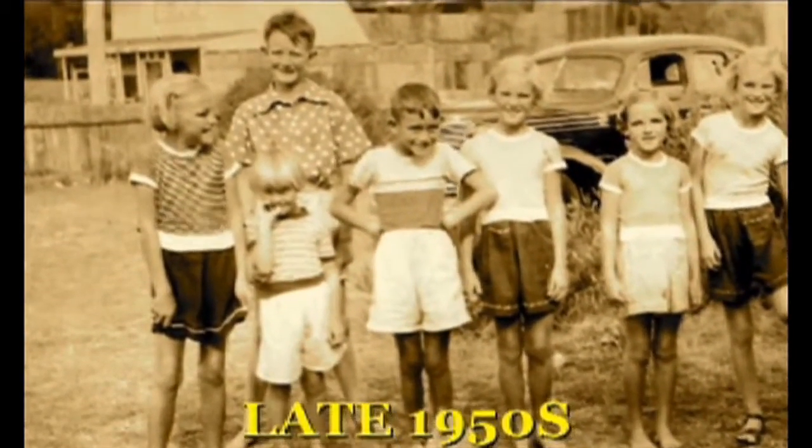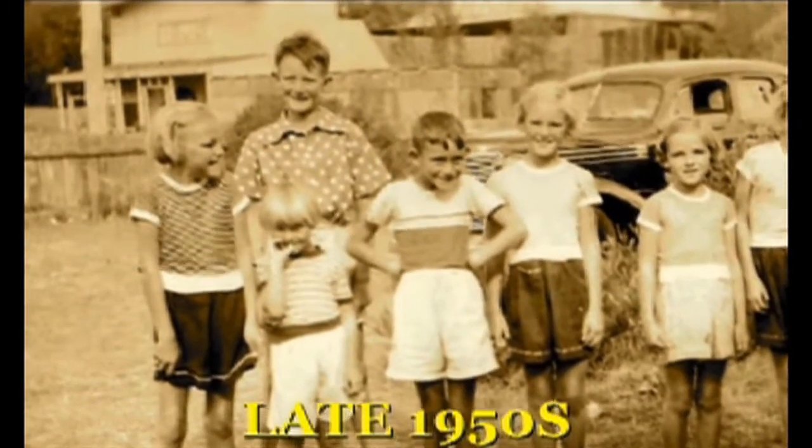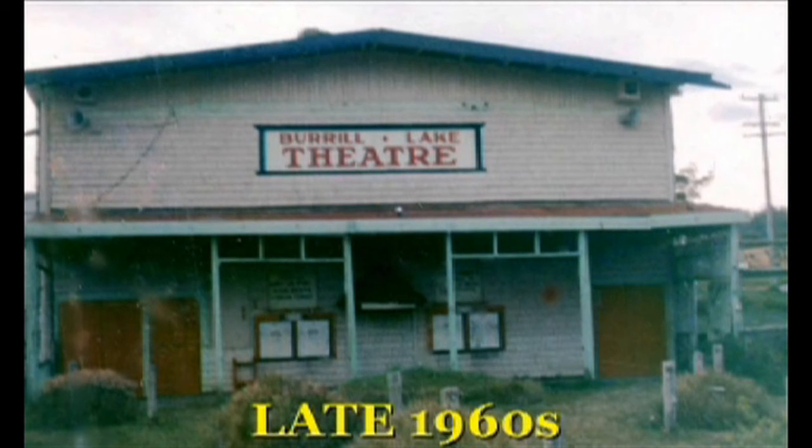Here is how us kids of the 50s wanted their favourite movie theatre in a photo with us. But with a time traveller's point of view, you're now seeing how the theatre's front looked over the years.